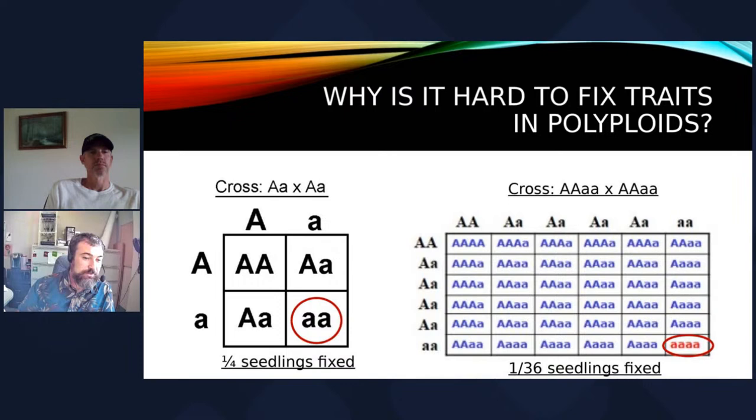If you look at a polyploid, this diploid made into a polyploid, let's say, and then you cross it with itself and try to select the progeny that are fixed recessive traits, you can see that only 1 out of 36 seedlings is actually AAAA, or little A, little A, little A, little A, right? So in the case of a diploid, you have 1 in 4. In the case of a tetraploid, you have 1 in 36, right? Not good math.